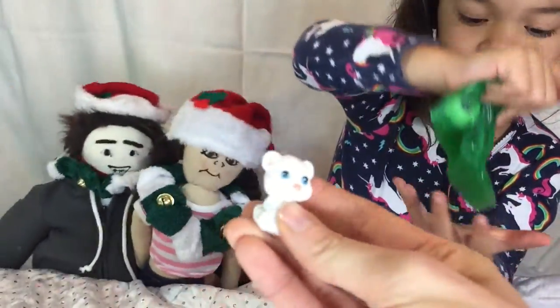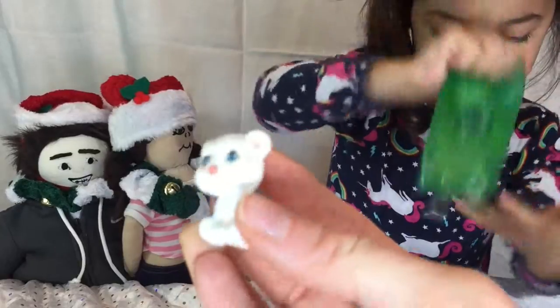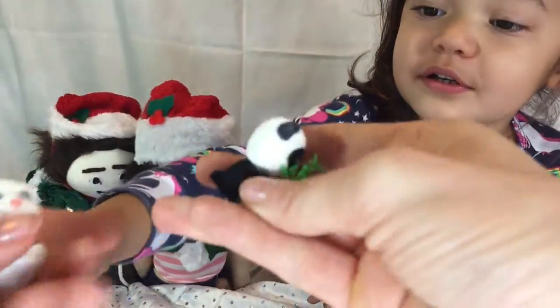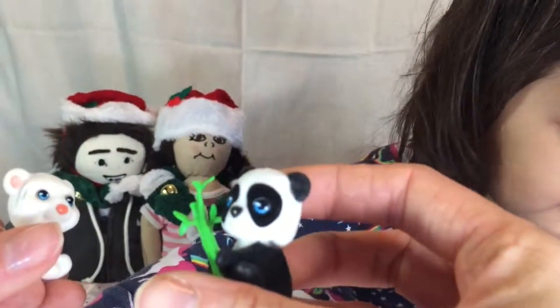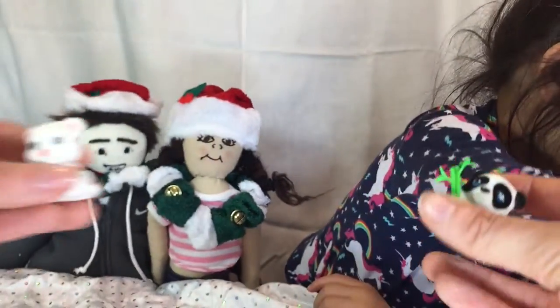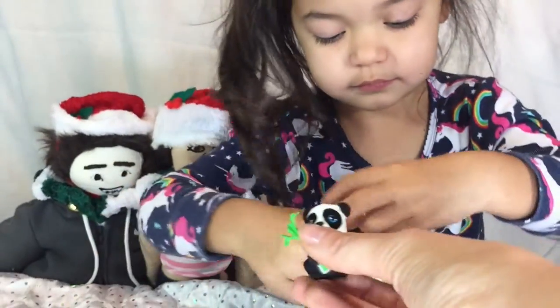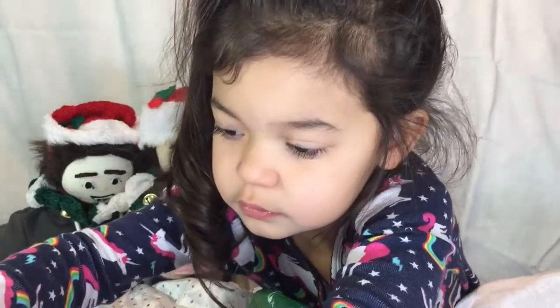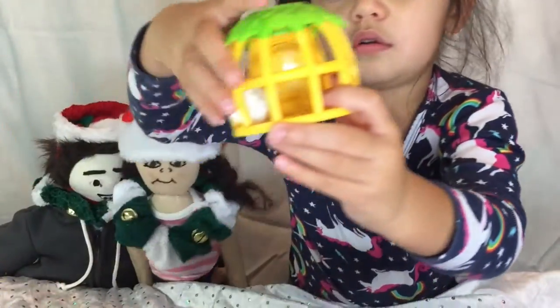A little leopard, or a snow leopard. A little panda bear. Oh my gosh. Little bamboo. Is that their favorite food? Put them in the house. I think so. They're from China. So what else? What did we get? A panda bear and what else?